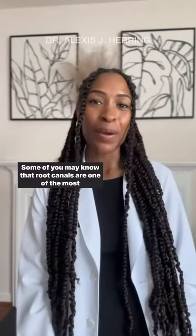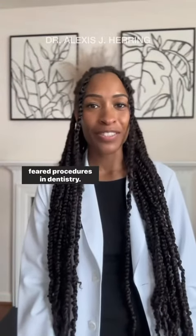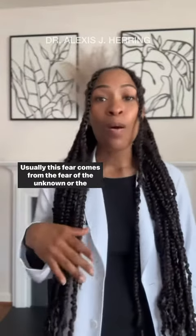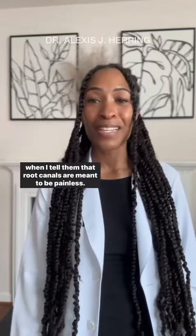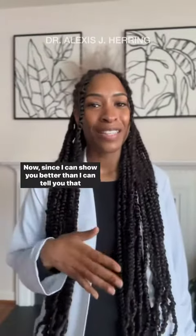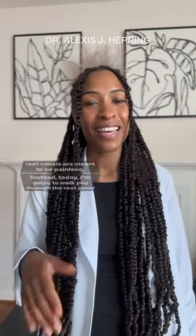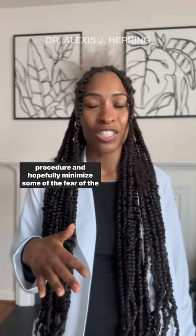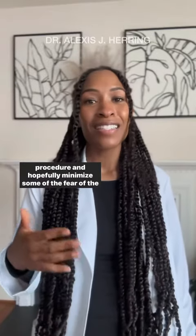Some of you may know that root canals are one of the most feared procedures in dentistry. Usually this fear comes from the fear of the unknown or the expectation of pain. Many of my patients are surprised when I tell them that root canals are meant to be painless. Since I can show you better than I can tell you, today I'm going to walk you through the root canal procedure and hopefully minimize some of that fear of the unknown.